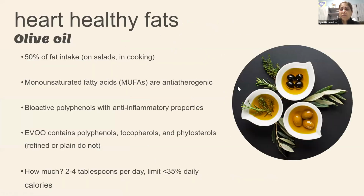So we talk about the monounsaturated fats, and those are the heart healthy fats. And olive oil, this diet was designed in the Mediterranean countries that grow olive oil, or that have olive groves. So olive oil is like a major factor in this diet. And 50% of the fat intake comes from olive oil. In their salads and cooking, they use it in everything. It is a monounsaturated fat, and it's cancer fighting.